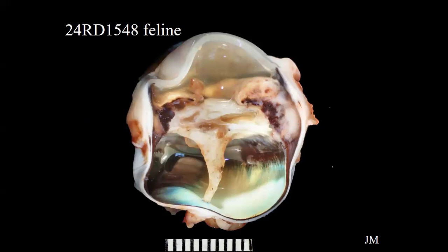Next up is another cat. This one, a 7-year-old male neutered domestic shorthair. This is the right globe that comes with a history of chronic uveitis, hypermature cataract, preiridal fibrovascular membrane, and more recently, I think it was hyphema and iris hyperemia, I believe is what that says. There was no glaucoma reported in the eye, in that this has been going on for years. There is also chronic uveitis in the other eye.